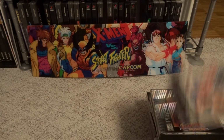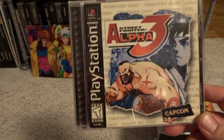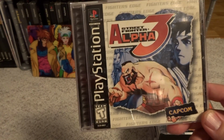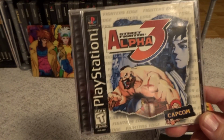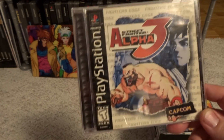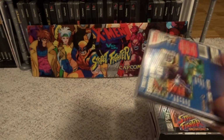And then, much more notably, is Street Fighter Alpha 3. This one is exclusive to the Fighter's Edge set on the PS1, so there is no other variant other than a Greatest Hits version, because this one actually sold really well. I do think that this is a great collection. It's probably better on the Saturn overall in Japan, but with the RAM cart. But overall, they did a nice job of bringing this to the PS1. I can see why this game sold so well.